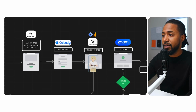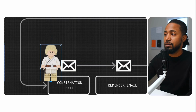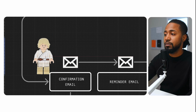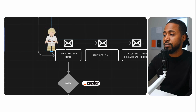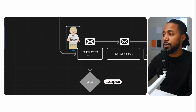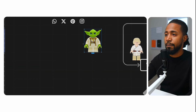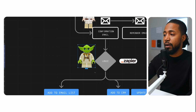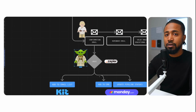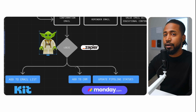So we have a thank you page, and Luke just found out that he got an email, and the email that he got was a confirmation email, and it was from Yoda. So let's go get Yoda. He's just chilling up here. So Yoda is using a few things.